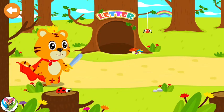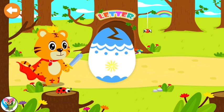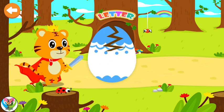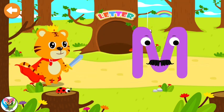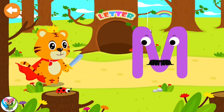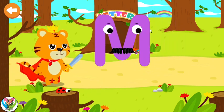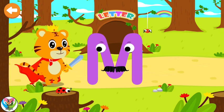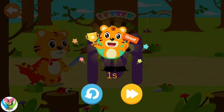Let's learn together. M. Please tap on this colorful M. How do you pronounce this letter? Congratulations on completing this section. Let us learn phonics together.